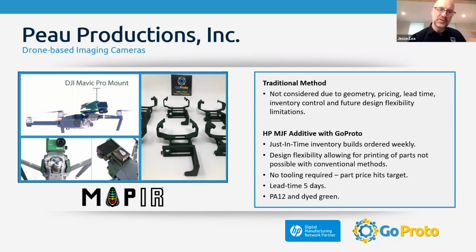Drones and camera pieces, electronics, they change very quickly. So the product life cycle is extremely short. The usability in the market is very short. So committing to tooling is very daunting. They're not going to be able to get their money back out of the tool, most likely. And they have a very complex design.